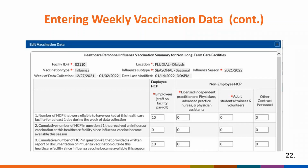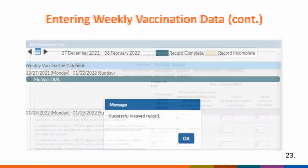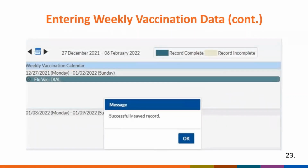Enter the data for questions 1 through 6 on vaccine coverage. Please note that the sum of questions 2 through 6 should be equal to the number listed in question 1. After clicking on the Save button, a message should appear on your screen indicating that the data have been saved successfully.